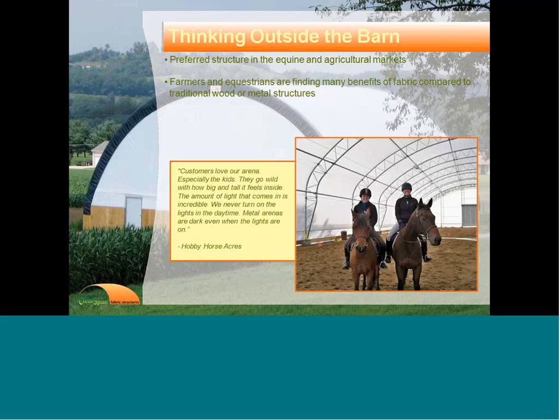Due to our building's versatility and customizable options, we are the preferred structure in the equine and agricultural markets. Today, fabric has become a more popular use in riding arenas because of the lighting benefits and the cost comparisons. Many farmers and equestrians are finding that there are many benefits of fabric compared to traditional wood or metal structures.